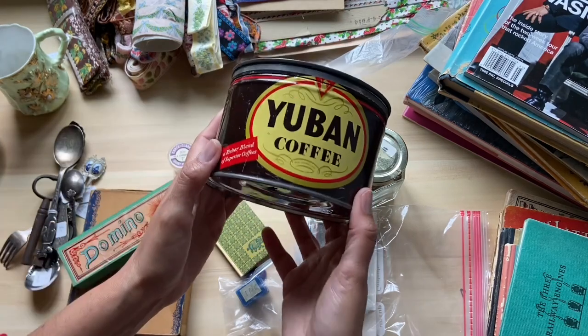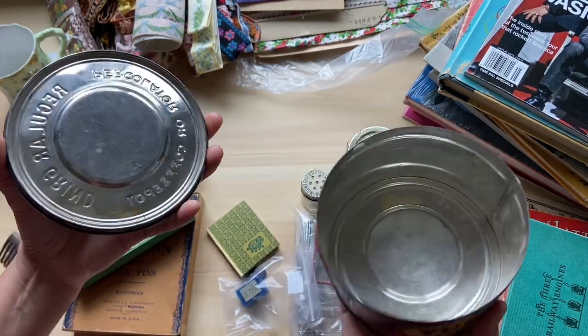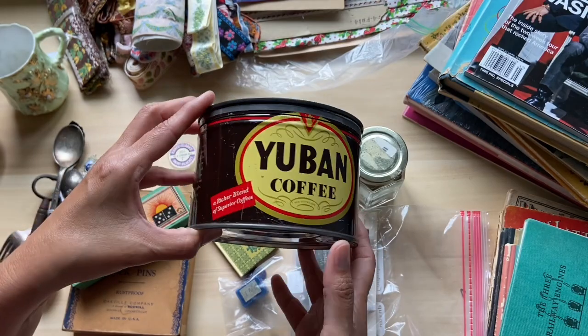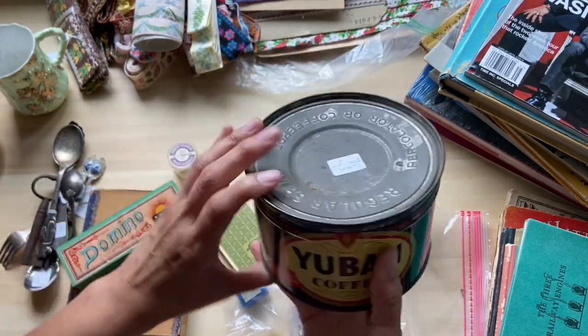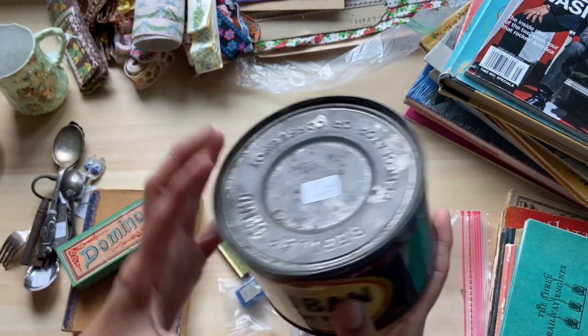You all know I collect cans. I love cans. I don't know if I'm going to use this for myself or if I'm going to put it in my shop with vintage odds and ends. But it was in such great shape. And I love these ones with the metal lids that fit in. It just is in such nice shape. So I loved that. I love old advertising and branding.